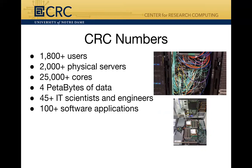And are the CMS physics people still the biggest users of that storage? Of storage? Yeah. I don't know about that. I would probably say maybe, because there's a lot of data that's just generated within the CRC systems.